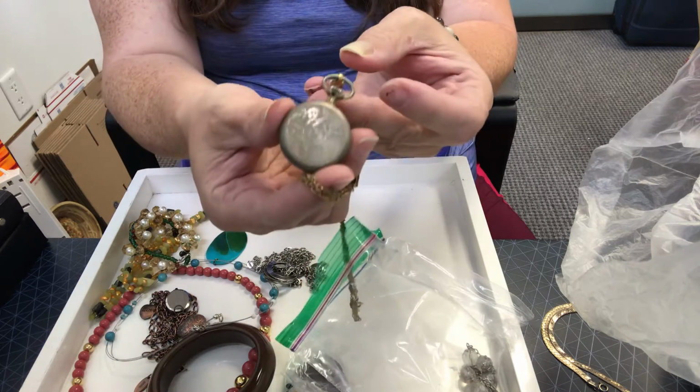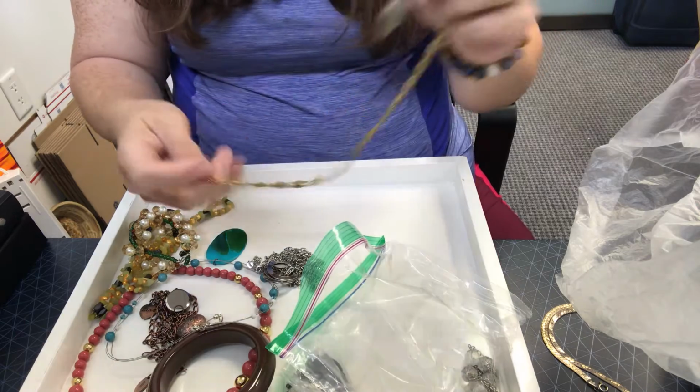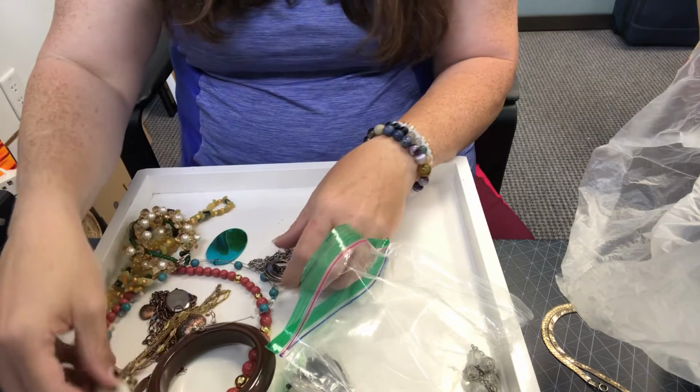Really, really neat. Can you see the design on the back? That's really, really neat. I'm not sure what I'm gonna do with that.